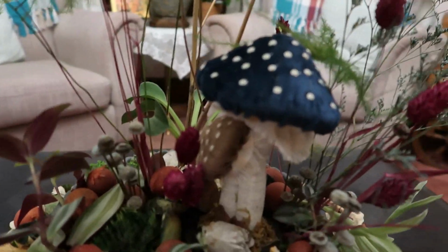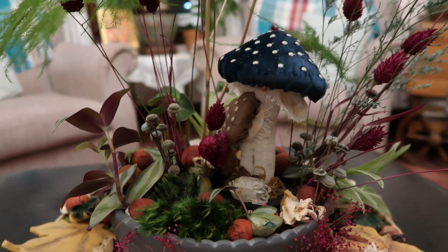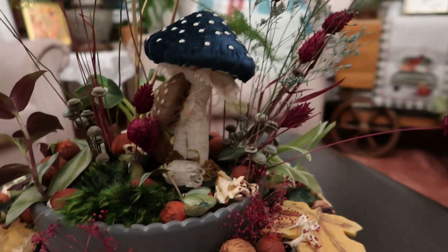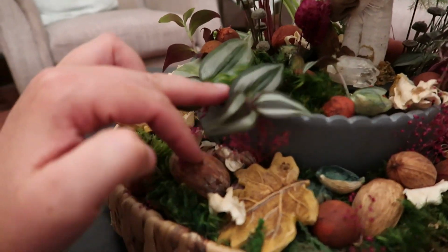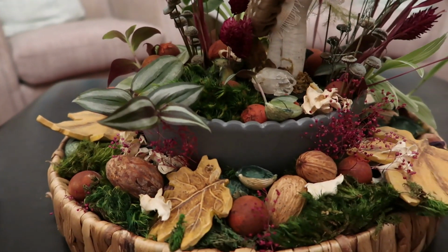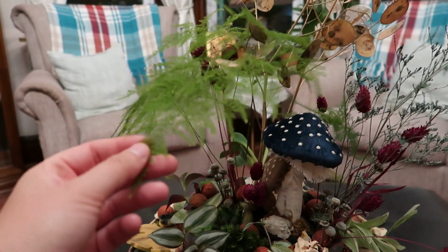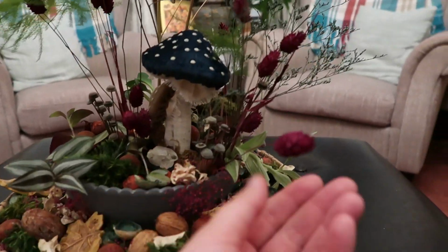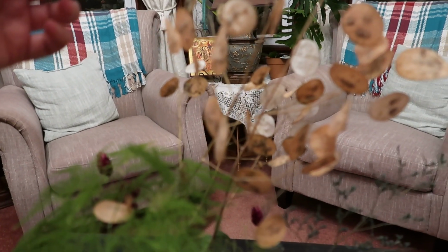I love this mushroom, so cool. I got that at Michael's. And then I got some Tradescantia put in here. There we go. Yeah, that looks nice. Some dried flower arrangements. This is the asparagus fern. But yeah, I just love these little pops of color. And then we got these little money plants here.